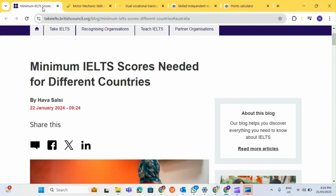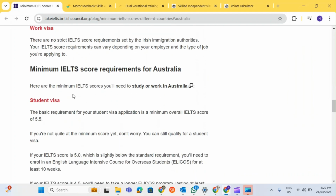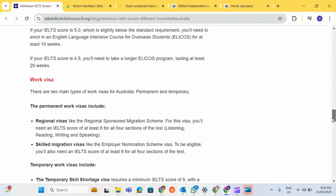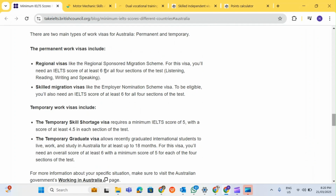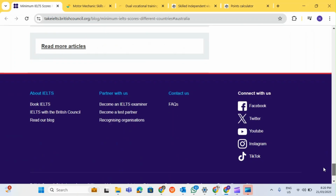Another thing I want to show you is the minimum IELTS score you need to apply for any of these programs. If you scroll down, you're going to see the IELTS score requirement for Australia: for studies, 5.5 is the least, and for work, which is what you may be going for, you need at least 6.0 in each of the four skills and a 6.0 aggregate. But it doesn't mean you should settle for 6.0. If you get 7.0, 7.5, or 8.0, it's almost a shortcut right in. So this is what you need to know.